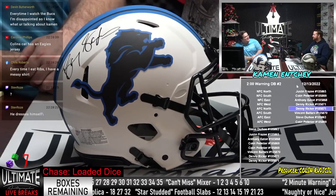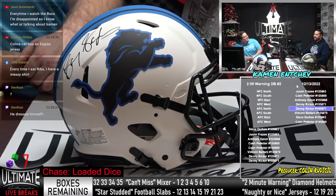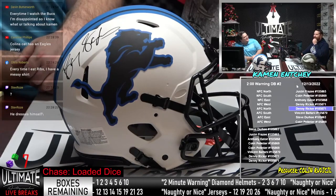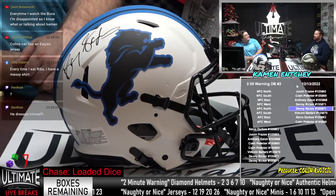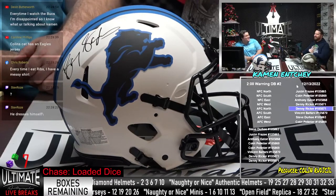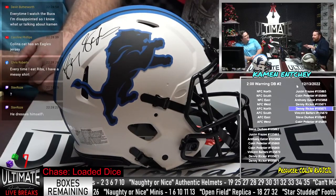Does your cat have an Eagles jersey? He does, yes. What Eagles jersey is it? I think it's just a standard. Like, it doesn't have a name on it or anything. That's cool. He hates it. Oh. But Caroline loves putting it on. My dog loves it. Really? It's attention. He loves the jersey. Oh, my cat hates it. He just lays there, like, all scrunched. Like, he just wants it off.